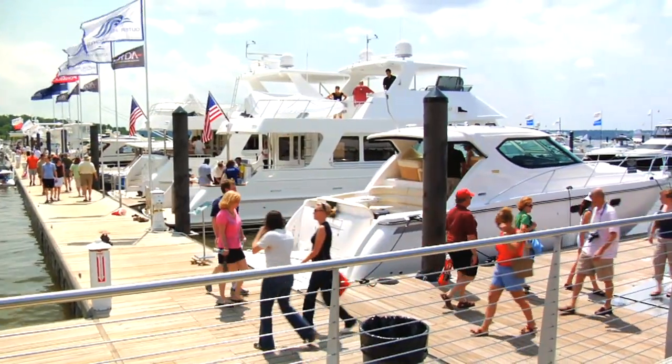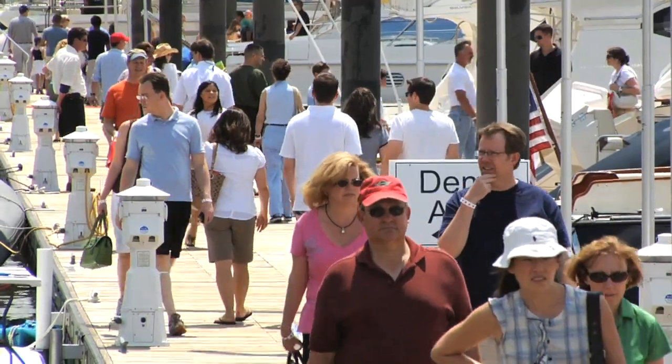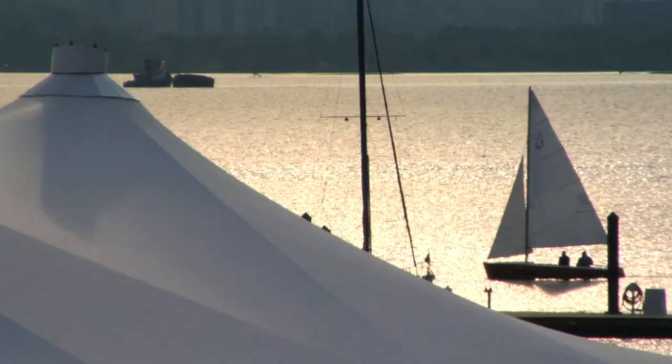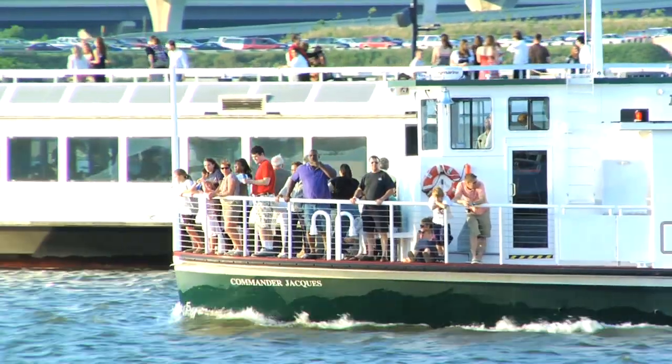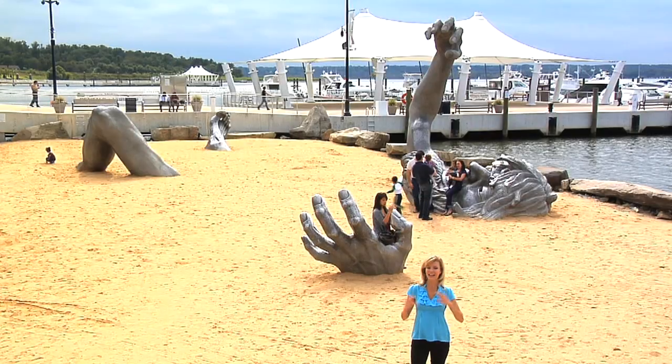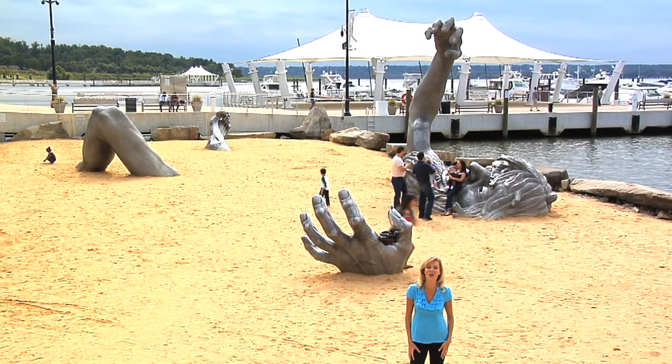No visit to National Harbor is complete until you take a walk down to the waterfront to the National Harbor Marina, where you can set sail on the Potomac River adventure of your choosing. Awakening sculpture by J. Seward Johnson is a giant favorite to kids of all ages.